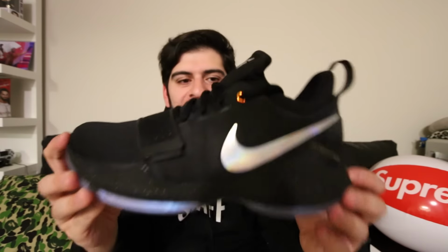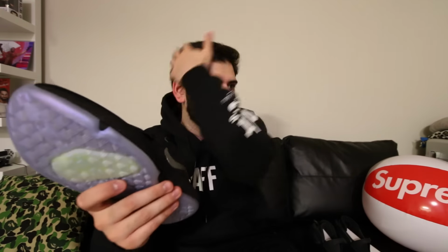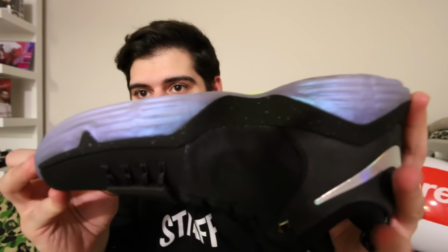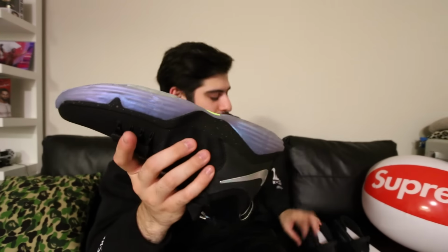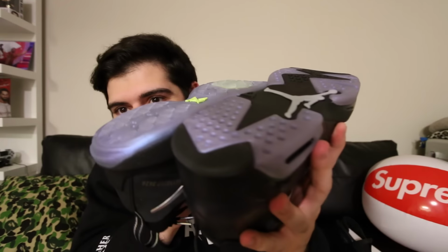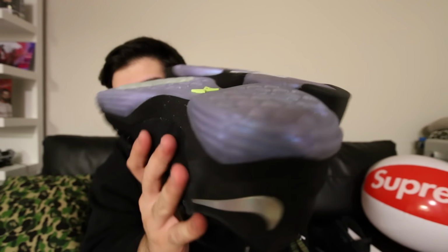This is Paul George's first signature sneaker. They did a fantastic job with this shoe, and I'm not just talking about this colorway. I think they constructed the shoe very well, and I just noticed right now that the bottom of this shoe is very identical to how the 6 is that I just showed you. I didn't do that on purpose, that is just a coincidence. But yeah, that is basically the same exact bottom right there.